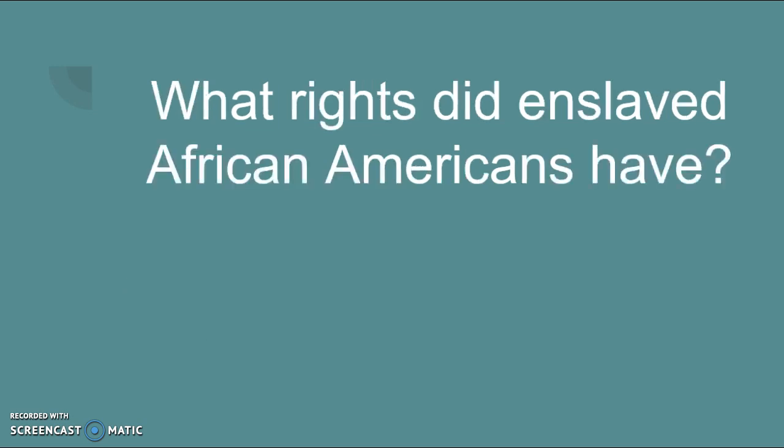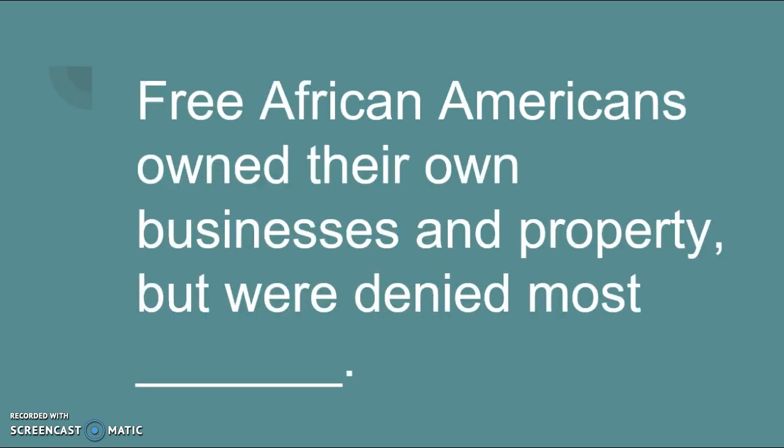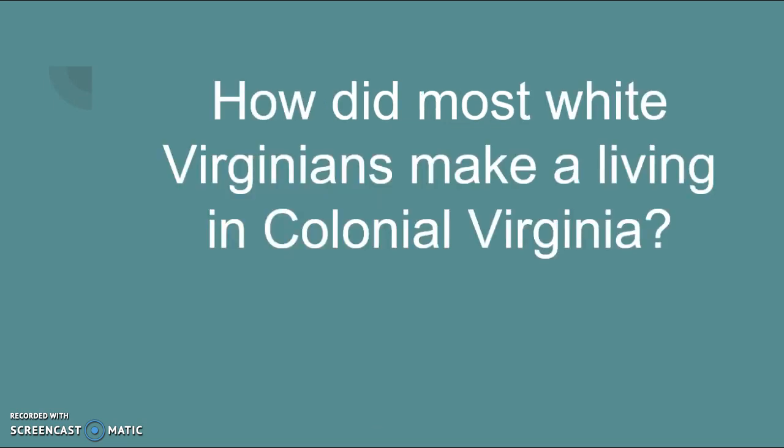What rights did enslaved African Americans have? None. They had no rights at all. However, free African Americans owned their own businesses and property, but were denied most what? And that was rights. Even though they could have their own businesses and their own property since they were free, however, they still were not given many rights.